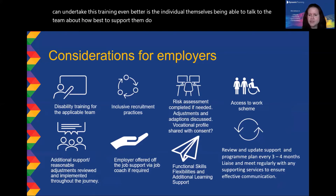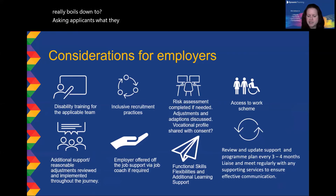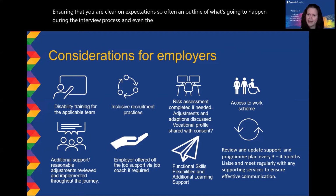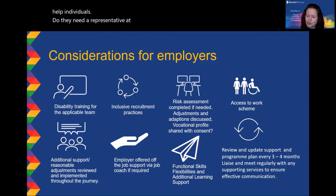Do you have an inclusive recruitment practice, which really boils down to asking applicants what they require and having a named individual to lead on actioning those requirements in the workplace for the interview process? Thinking, for example, about more time during interview, ensuring that you are clear on expectations. So often an outline of what's going to happen during the interview process and even the interview questions beforehand can really enable and help individuals. Do they need a representative at interview, for example, the job coach, or do they have any communication requirements?